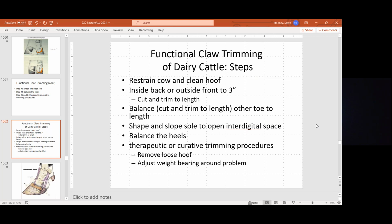That inside space, we'll shape it, we'll clean it, slope it a little bit toward the inner. We're trying to open all this area up in the center. Make sure the heels are balanced, that you've got equal weight, they're equal height. So you're going around that circle, leveling things out.